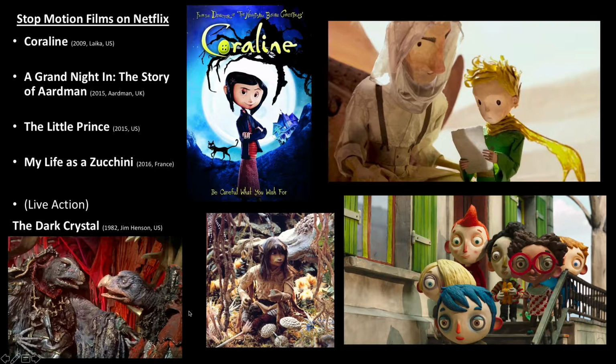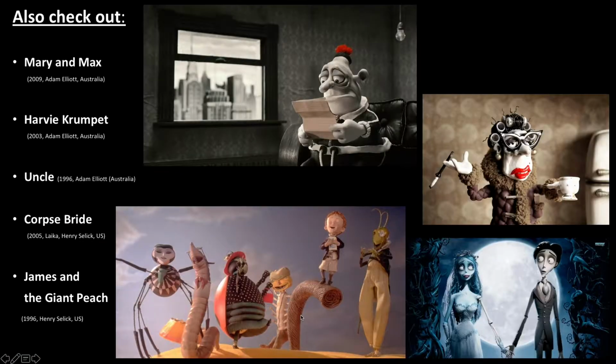So these are obviously a different type of puppets than you'd use for stop motion. These are puppets that are being moved while the camera's actually rolling, rather than moving a puppet a little bit, taking a picture, moving a puppet a little bit, taking a picture. So it's a different technique, but there's definitely some really cool aesthetic and stuff going on in The Dark Crystal, so check that out if you can.